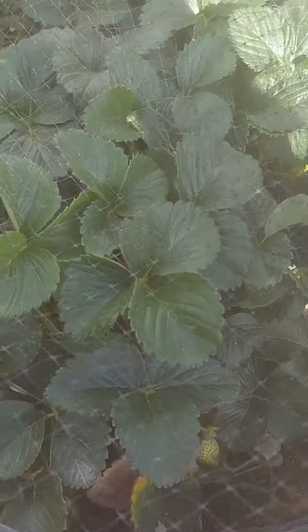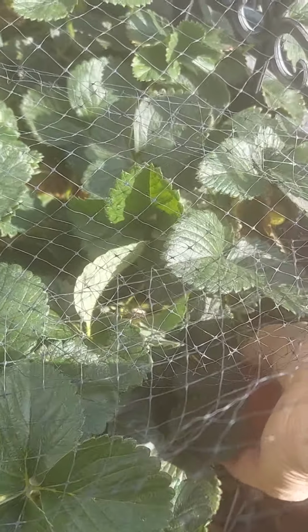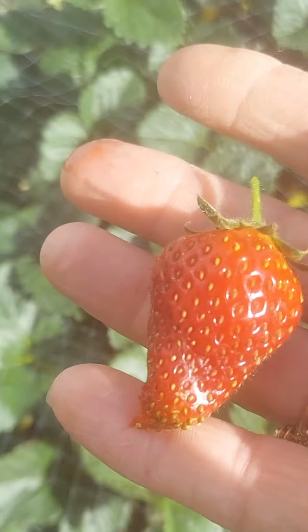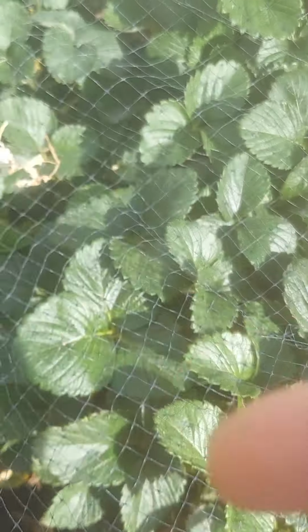So I've got, oh, here's a nice ripe one. Ooh, this one's coming to mama. Look at that. Beautiful. All right, I'm gonna get the taste test. Oh, homegrown, vine ripened. How do you beat that?